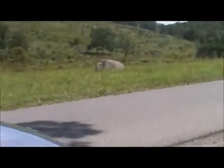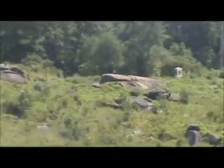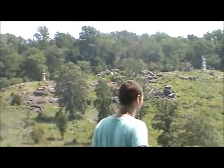The town of Gettysburg. Turn around, Tom. Devil's Den.